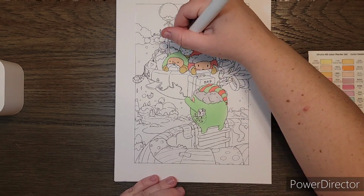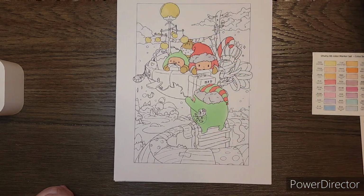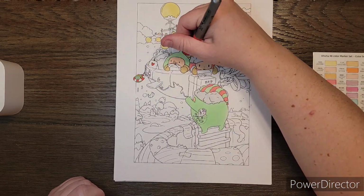It is Christmas, and I thought I would color this picture by Jen Katz. You can get this on her Etsy.